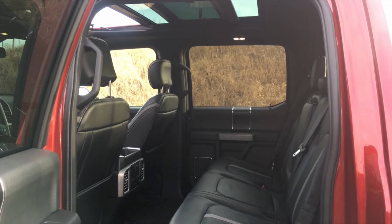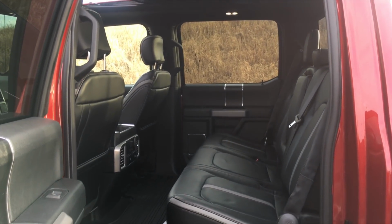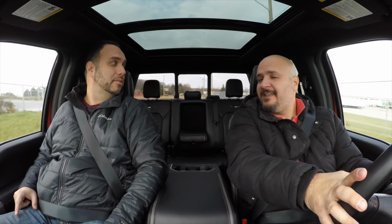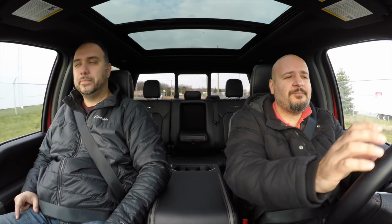It is roomy. This is the Super Crew. I think it's as roomy as the other one. You might have a little bit more headroom because I think the cabin is a bit more square. Yes, I think I agree with you on that. Headroom is slightly better. Legroom seems to be the same. Yep. Just as big in both. I give them good marks for both.